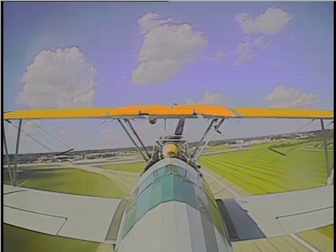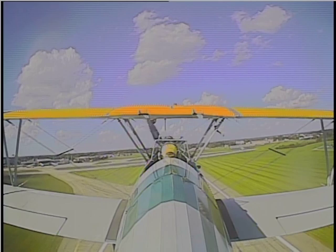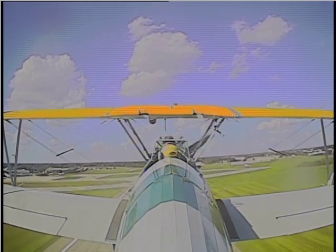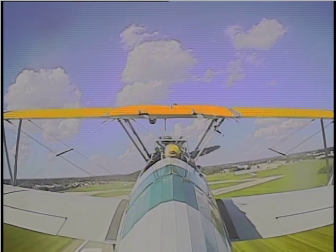And then we'll continue climbing, Craig, straight ahead at 75, so bring the nose up a little bit. And when you're ready, we'll make a right-hand turn.